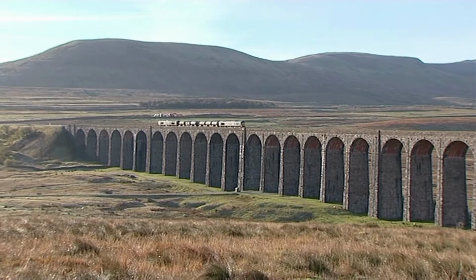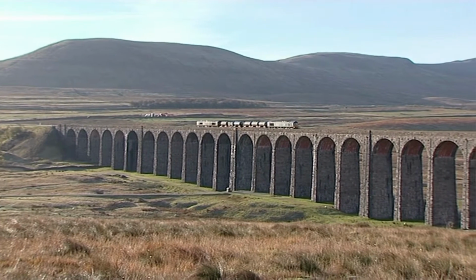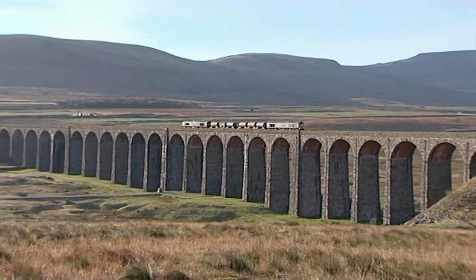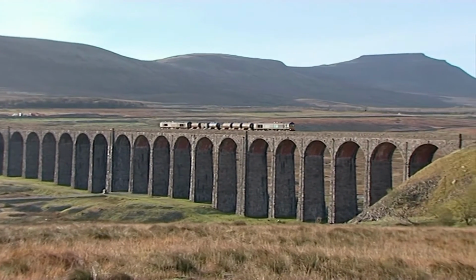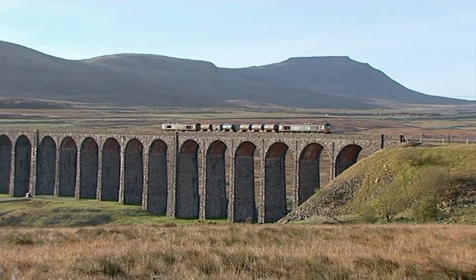The 72-mile route between Settle and Carlisle offers without doubt one of the most spectacular railway journeys in the British Isles. The majestic viaducts and sweeping curves have a beauty of their own that blends perfectly into the natural landscape.